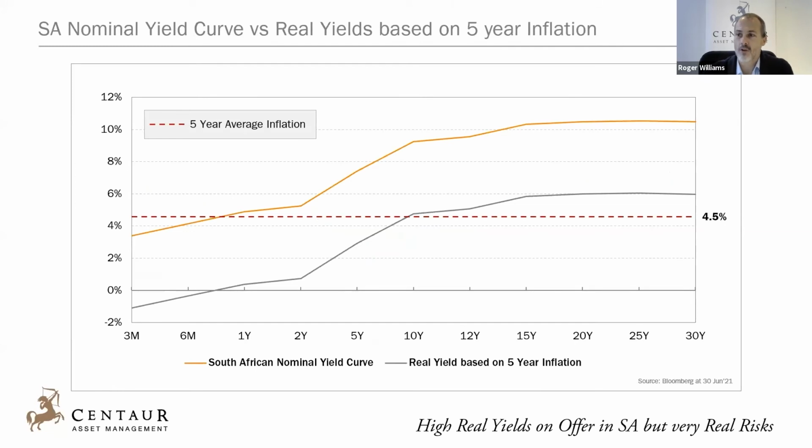South Africa, in contrast, is offering very high real yields. The orange line is the nominal yield curve. You can see on 10 years, we're earning over 9%, 15-year bond yields over 10%. And the real yields, the gray line, are exceptionally high, with the 15-year offering 6% real yields. That's compared to 5-year historic inflation, which has been 4.5%. So very high real yields, but I think the risks are very real.